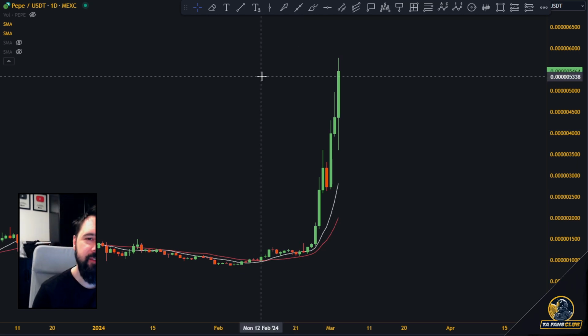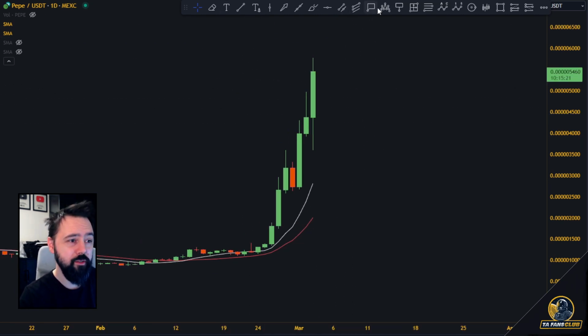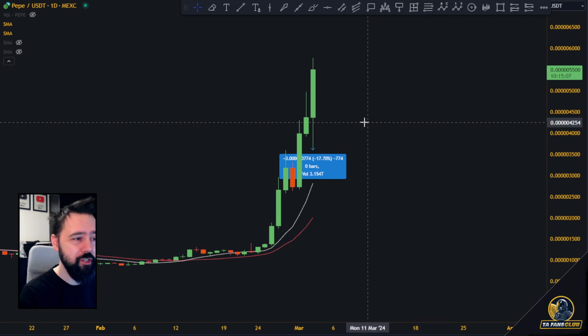So oftentimes when stuff pumps, people want to try to take profits, then they want to try to time the tops, buy the pullbacks and so forth. You gotta understand that we just had, on the daily time frame, a 70% pullback on Pepe. But no, this is done. It's gonna go down. Down how much? It just went down 70%. How much down is it gonna go? That is the big question, right?